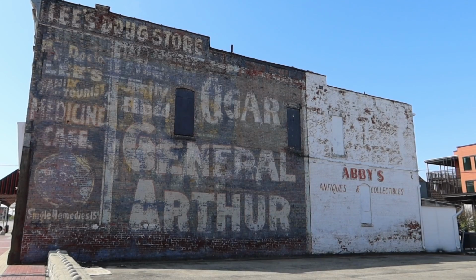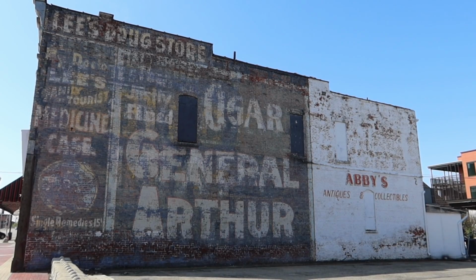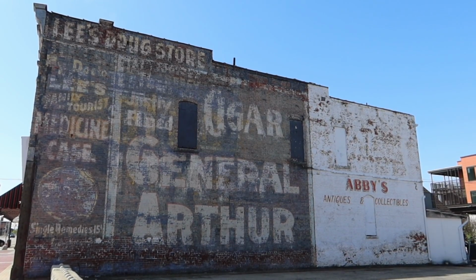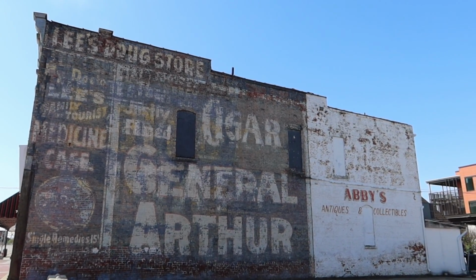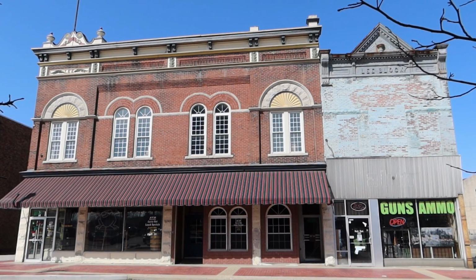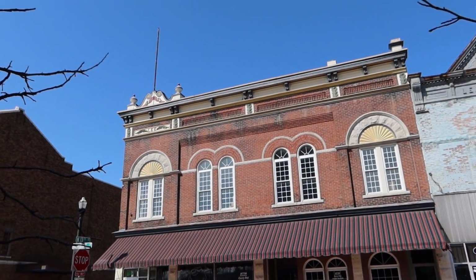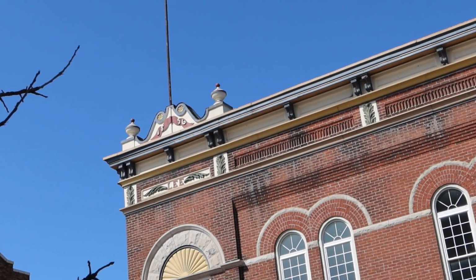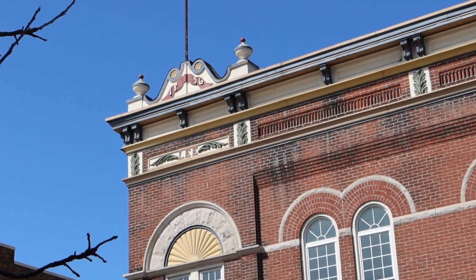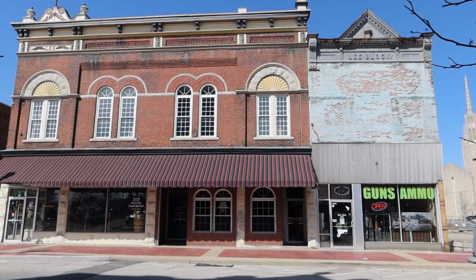Some old wall advertisements we can barely still see. Something about Cigar, General Arthur. Looks like they might be overlaid a little bit. Lee's Drugstore at the top there. Abby's Antiques and Collectibles to the right, but that is nowhere near as old as the rest of it. You got the Lee block on the right, Guns and Ammo down below, and it looks like it says Lee down here on the left too, but it gives us a date of 1896. Looks like it's some kind of lunch special place down below. I don't know if they're in business or not.